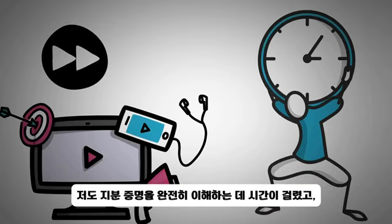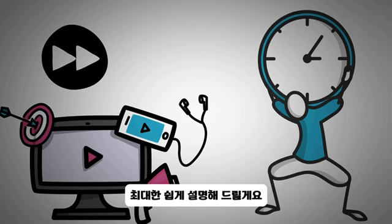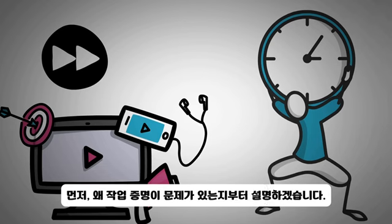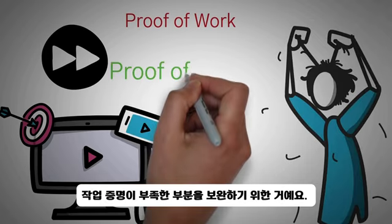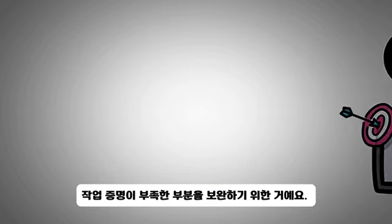It took me a while to fully understand what proof of stake is, and I'll try my best to put it into layman's terms for you guys. First, I'm going to tell you why proof of work sucks. In fact, we have proof of stake to fix the things that proof of work sucks at. So think of it like this.